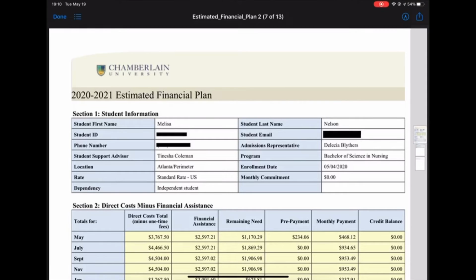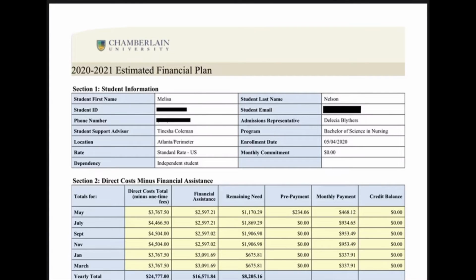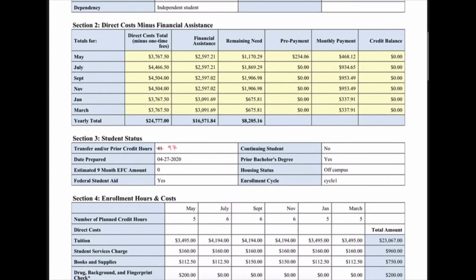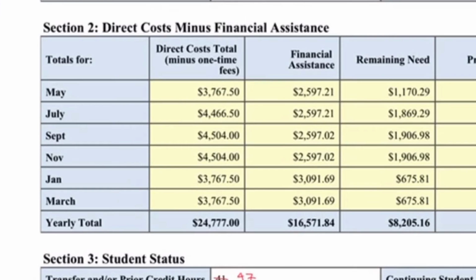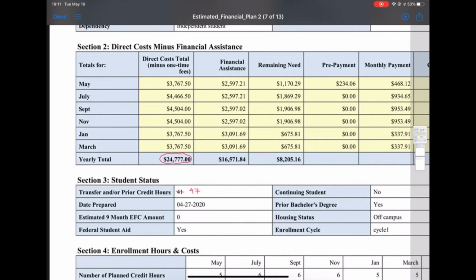Every year that you're at Chamberlain, they will complete an estimated financial plan for you, and it's only going to be for a 1-year time period because for some reason they only plan for 1 year. You can see the first section is just your student information, and going down to the second section, you can start to see your direct costs for each session. So your May session, July, September, November, January, and March. Those sessions average out to be $4,000 per session, and the yearly total comes out to be a whopping $24,777.00.